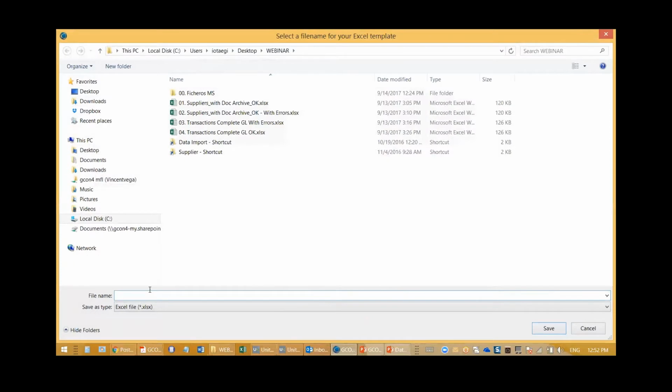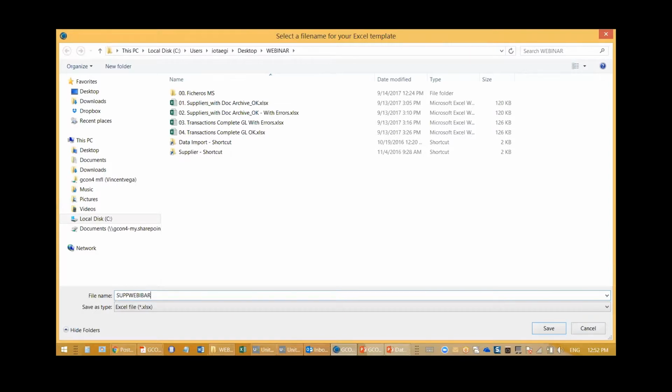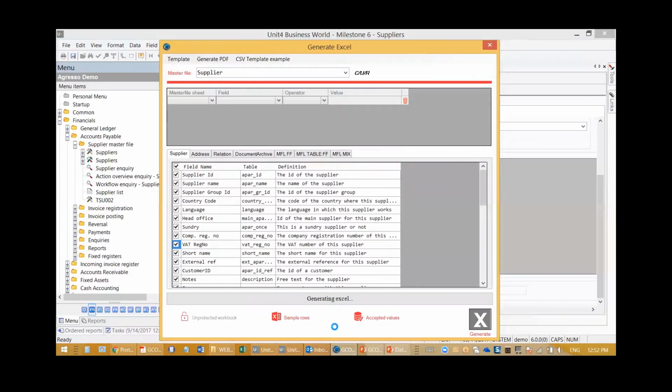Okay, so once we are okay with the selection, we just press generate, and we say, okay, this is my suppliers webinar. At this point is when Gcon4 MFL starts reading all the selections we have done within our tabs, and is creating the Excel sheet.